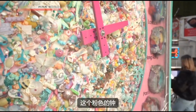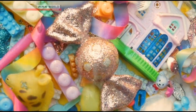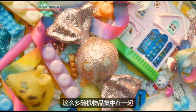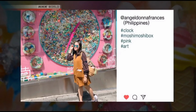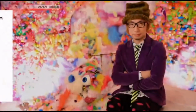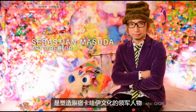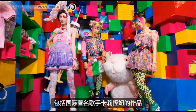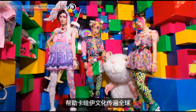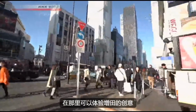This pastel-colored clock is crammed full of things the artist sees as kawaii. The concentration of so many random items is his expression of the kawaii concept. Art director Sebastian Masuda has been a leading figure in shaping Harajuku Kawaii. His own art and direction of other artists, including the internationally famous singer Kyari Pamyu Pamyu, has helped spread it around the world. Next, we head to a cafe where you can experience Masuda's vision.